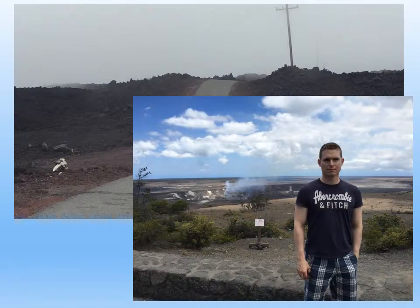Another volcano in Hawaii, Mount Kilauea, was actually erupting when I was there, and it's been semi-continuously erupting since 1983, quite a long time.